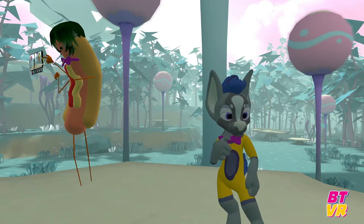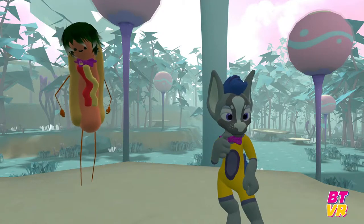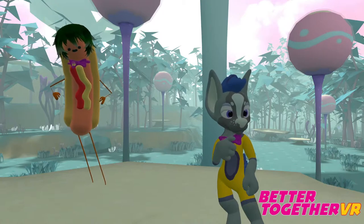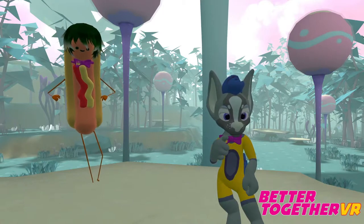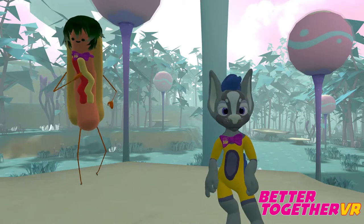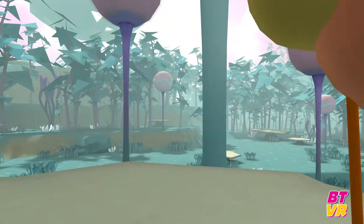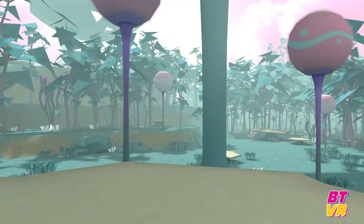I need 7 more animals. Oh, and well, you did pretty well. I don't think we're going to find them today. 2 more plants. All right. Well, come this way, friends. On to the next world.